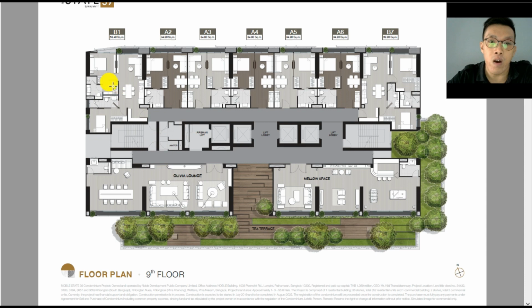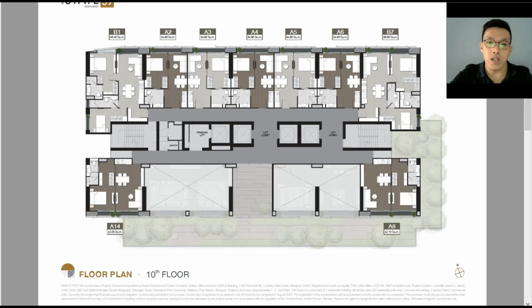Right, so the 9th floor starts off with units on one side. Again, which is very common, the 2 bedrooms are always at a corner. So they actually get 2 sides of the view, whereas the 1 bedrooms will very likely be either at the north or the south. Okay, so let's jump up to the 10th floor. There's a void area, so there are only units here.